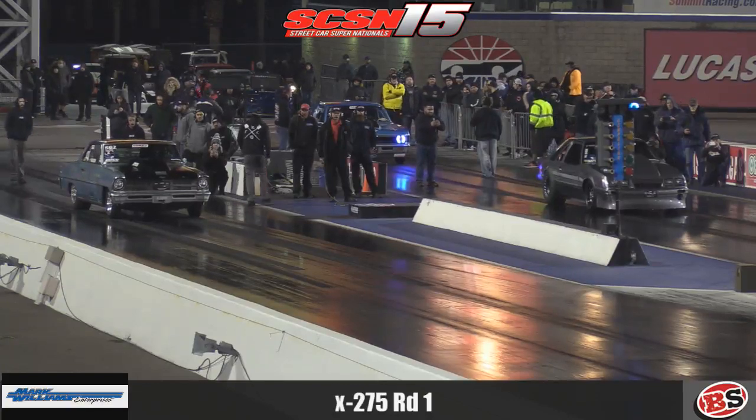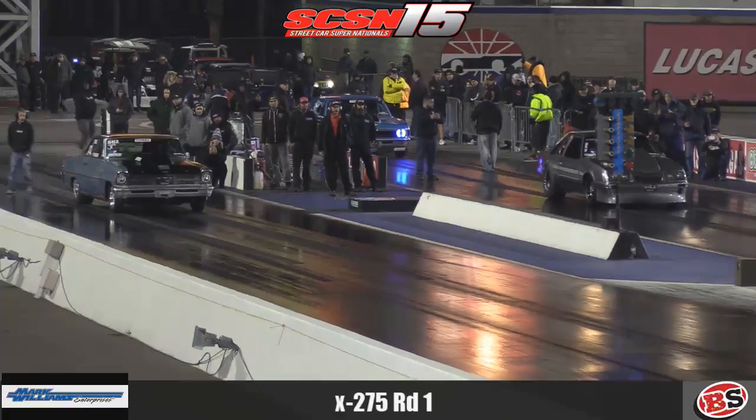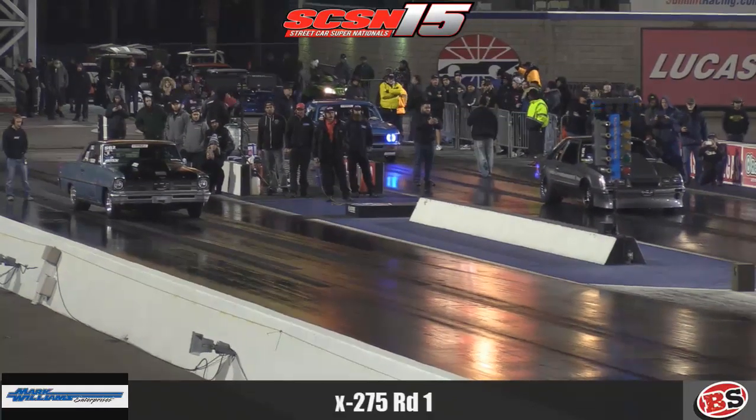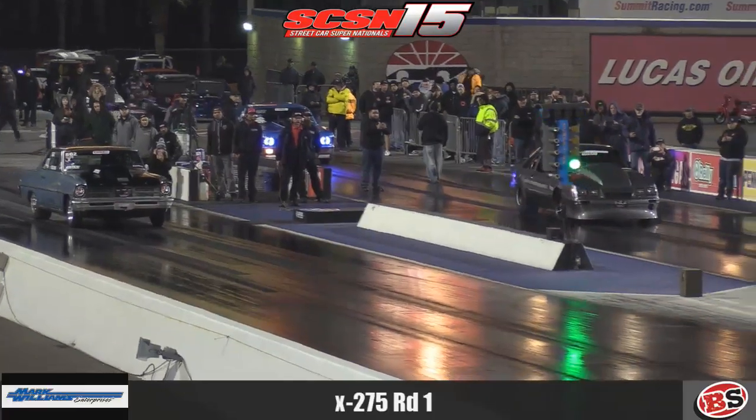So again, we're looking for our Addiction Motorsports Limited Small Tire. Need you back to the lanes for your bearings, please. Limited Small Tire back to the lanes for your bearings.